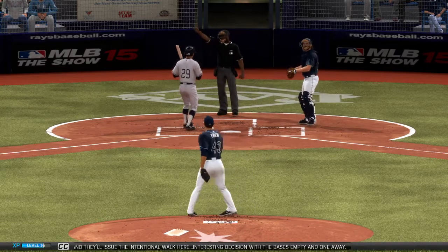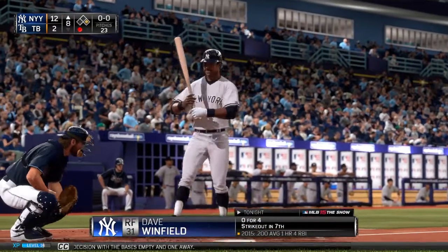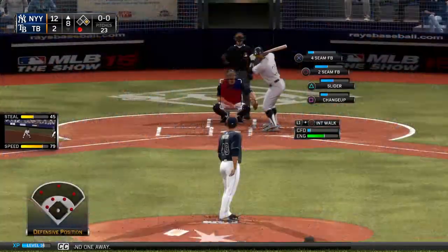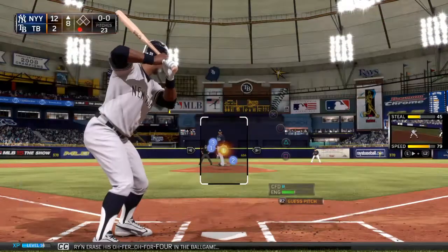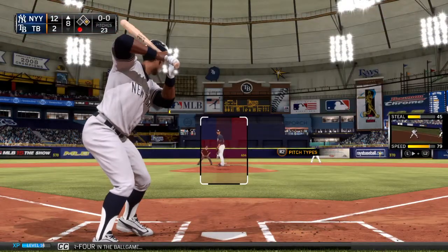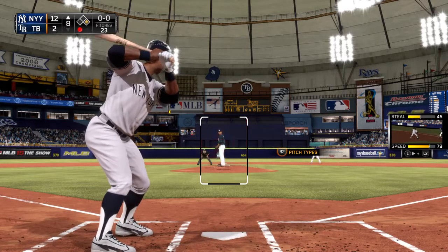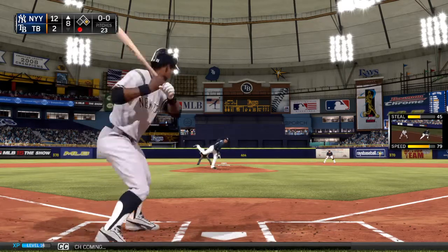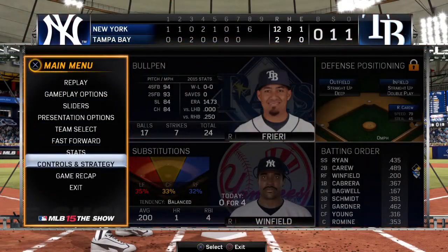And they'll issue the intentional walk here. Interesting decision with the bases empty and 1 away. Dave Winfield will try and erase his 0 for 4 in the ballgame. First pitch coming. Now a swing and a miss. Took something off that one, and it's strike 1.